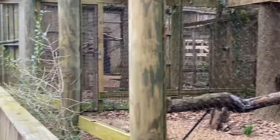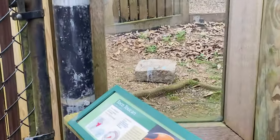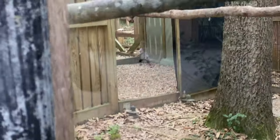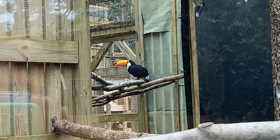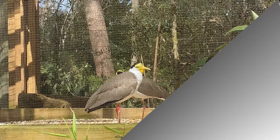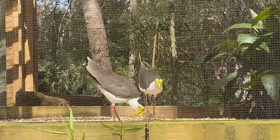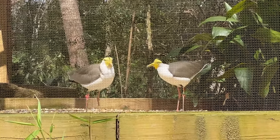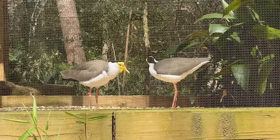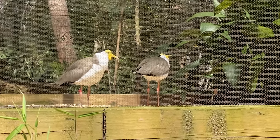But Dean has his eyes on what would be part of the aviary show. Way back here is the toucan. Dean spotted this from far away. Hello. You heard them. That was a nice hello.